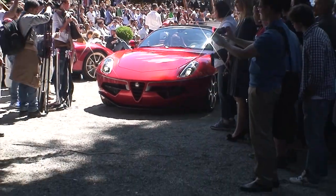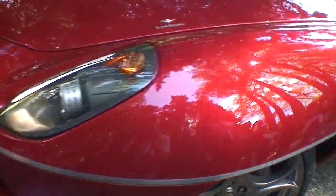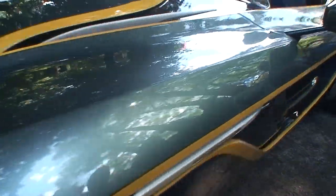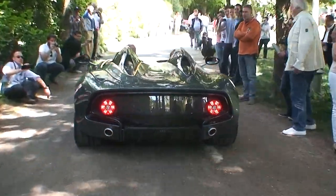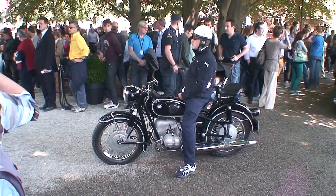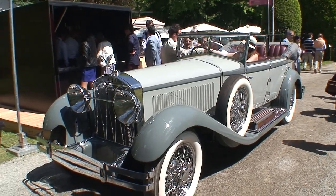Coming off the reviewing stand, here's the Disco Volante. All right, through the crowd here is the Aston Martin. Let's hear it. You're on video. Gotta hear it. No chance. And they're gonna bring a sampling motorcycle to the reviewing stand. Cars are lining up for the review, and here is the Pebble Beach winner, Mercedes. And it's sort of a party-like atmosphere with people waiting.